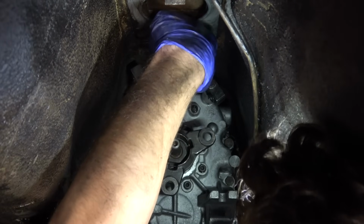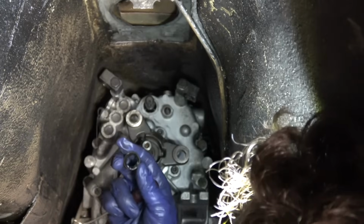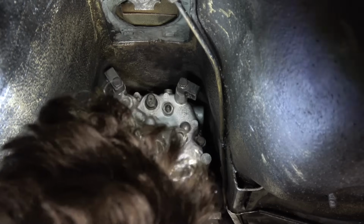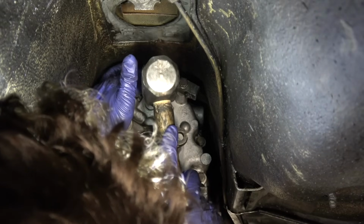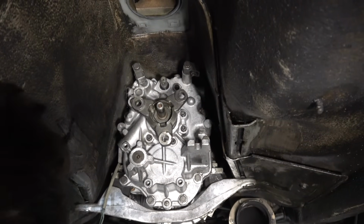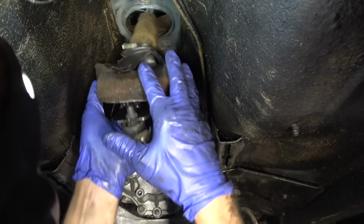Oh man, these are stubborn sometimes. There we go. We got it. Brand new shift shaft seal. And then a 15 mil deep well. Shift shaft seal's in. So now we basically just do the reverse of everything we just did. Circlip, or whatever you would call this.